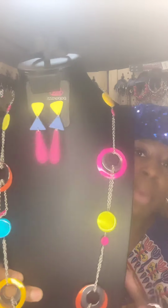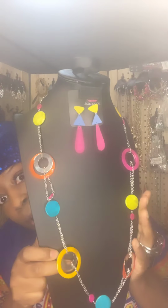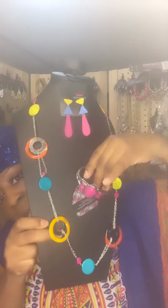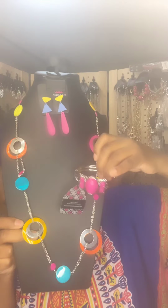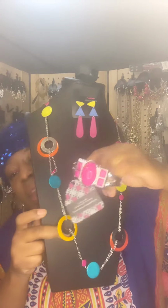Is that foggy? I might have to take that up. Yeah, because I can see it in the camera now. Absolutely gorgeous, y'all. These are really pretty. And I paired it with this bangle right here. This pink little magnet is good for people who have nails. And look at it. Let me put this down for a second. I'm going to have to open that. So y'all going to have to excuse me for a second.